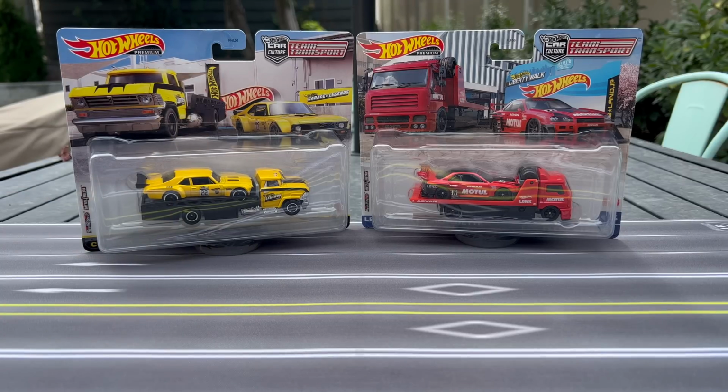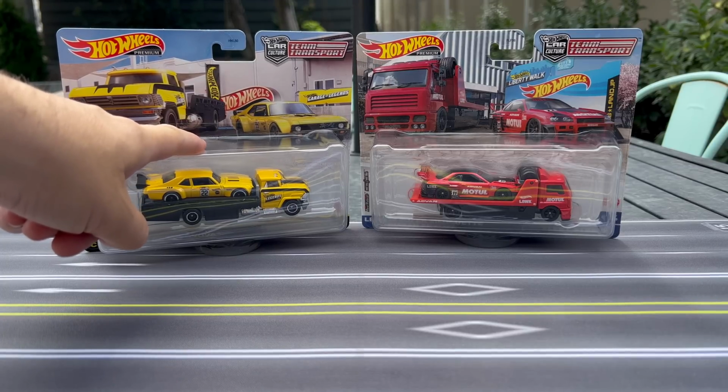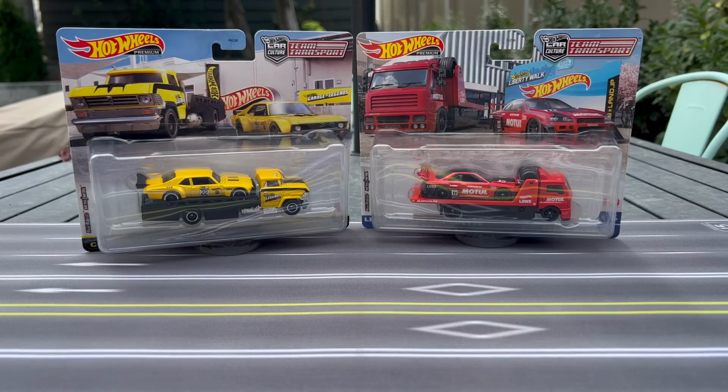It's the second unique, exclusive Walmart Team Transport set, correlating with the Legends Tour that Hot Wheels does every year together with Walmart. And I think this is a fantastic set. We're going to have a look at that. Where did I get these?